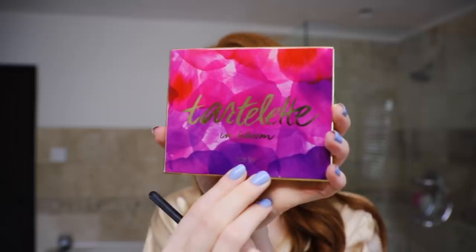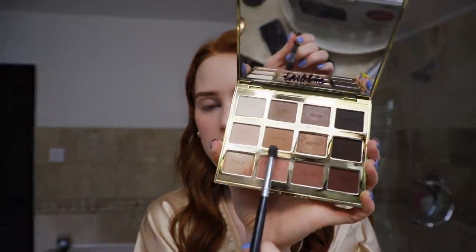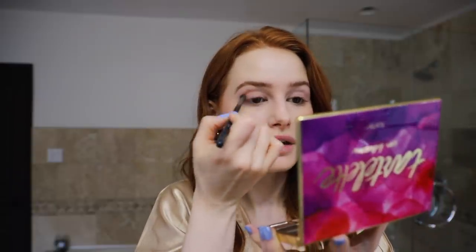Tartlet in Bloom palette, Smarty Pants, which is this one right here, on like a blending brush. Tap off the excess and just go in to the crease. And then I'll just bring a little bit of it underneath my eyeball as well.